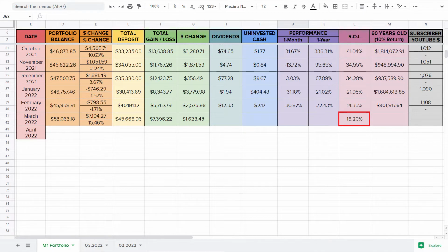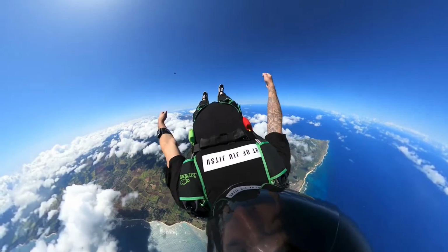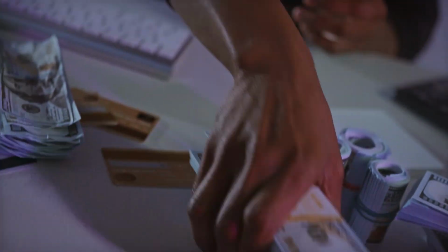And it pains me to see that my ROI used to be 41% just a few months ago, but hey, that's just the stock market for you. Growth stocks have been on a downtrend lately, but because I'm investing for many decades, I'm willing to swallow short-term losses for hopefully a brighter future with lots of zeros in my bank account.